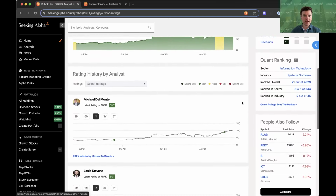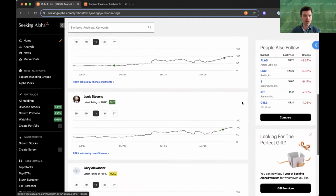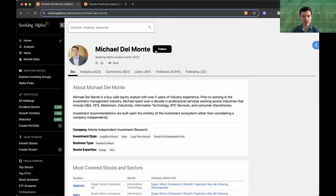And you can see a list of the analysts who actually rated this as well, which is quite interesting. If you're interested in learning more about those analysts, you can click on their link in the profile and you can follow them as well. So that's a good way to kind of get into analysts and see their ratings.